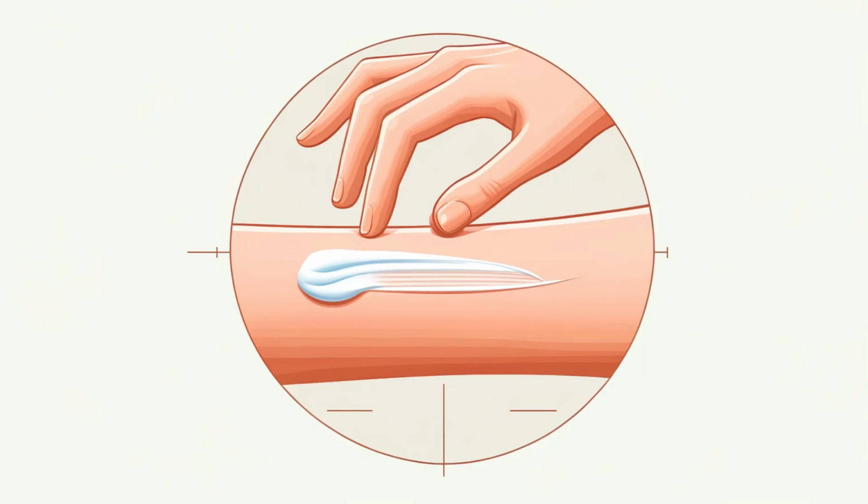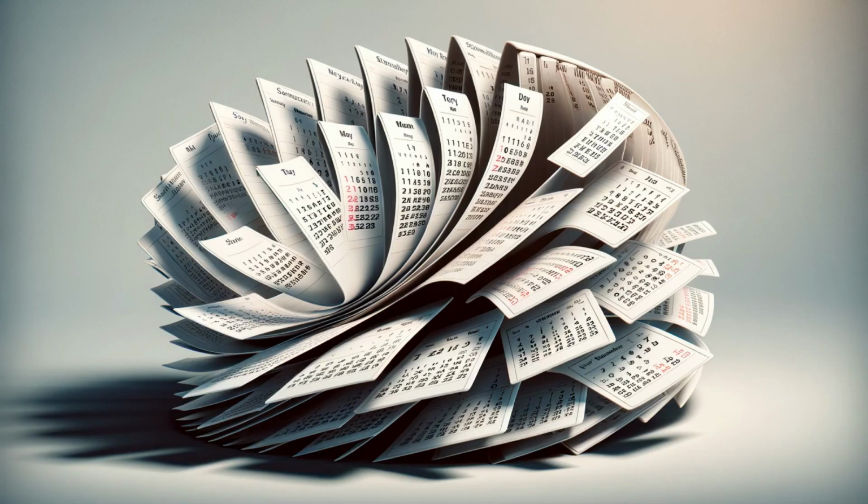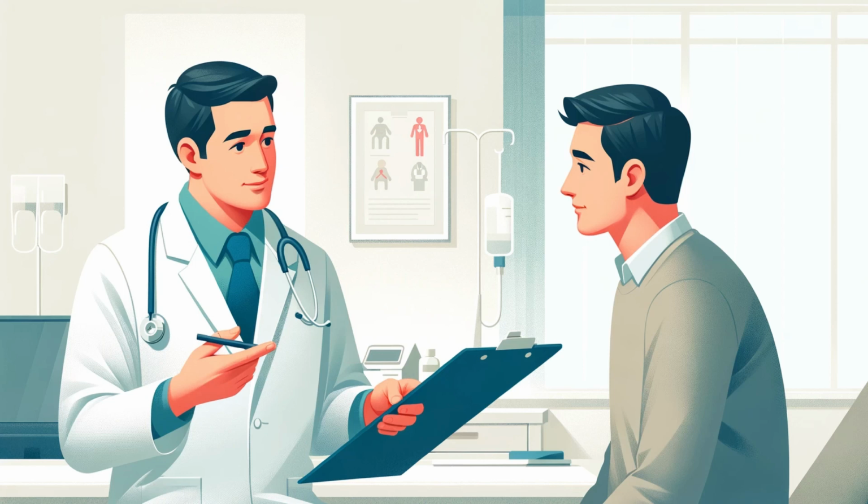Tip number 3. Avoid covering the treated area with bandages or other coverings unless directed by your doctor. This can increase the absorption of the medication, potentially leading to more side effects. Tip number 4. Be patient. It might take a few days to see improvement, so don't get discouraged if you don't see immediate results. Tip number 5. Follow your doctor's instructions carefully. This includes not only how much to use, but also how long to use it. Overuse can lead to problems, so stick to the prescribed treatment plan.